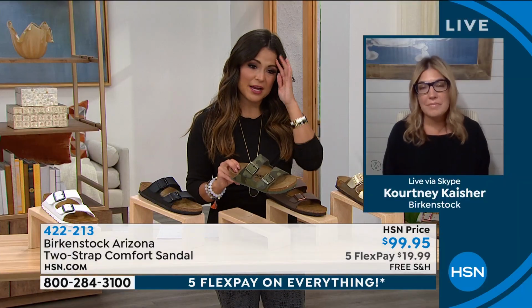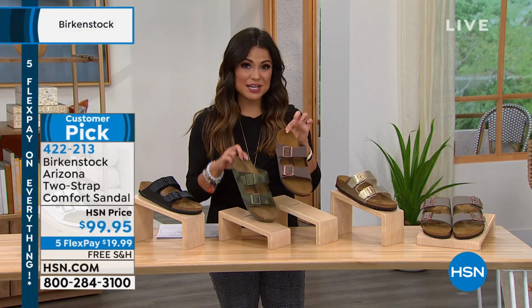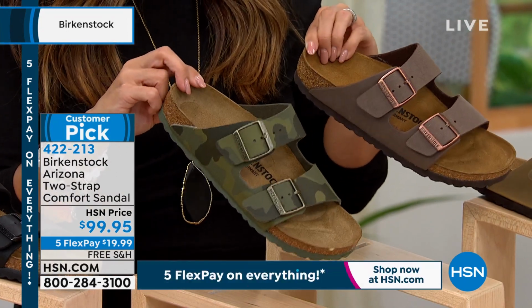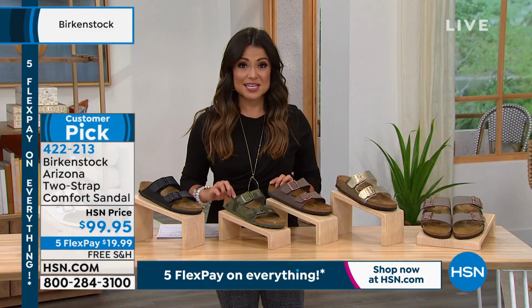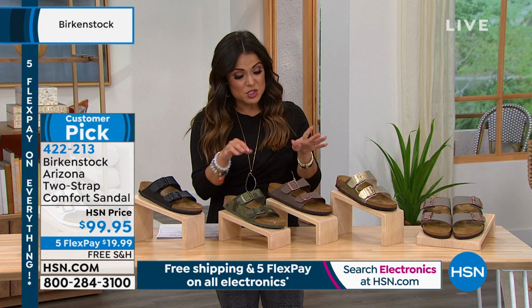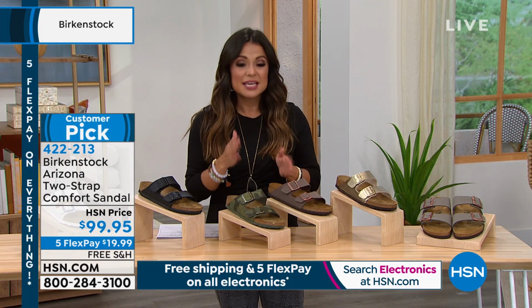Well, I have to give you guys fair warning that I'm down to about 100 in both the mocha and the khaki. So last opportunity, last look. I mean, we've been having these Birkenstock shows now throughout the season, so we start to dwindle down on sizing and on the more popular colors. So these two will be the first ones to go. We've got just about 100, as I mentioned, in each.